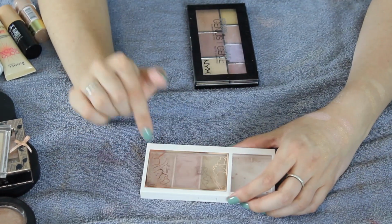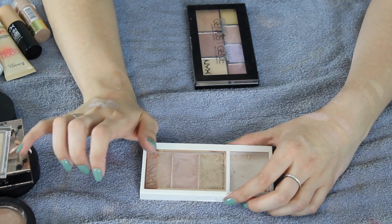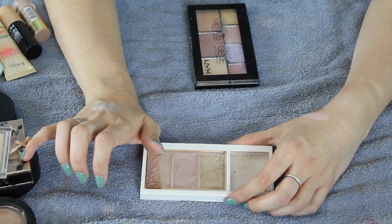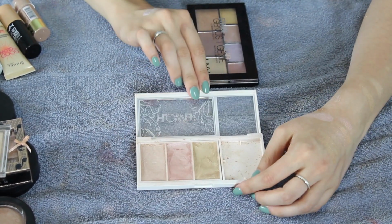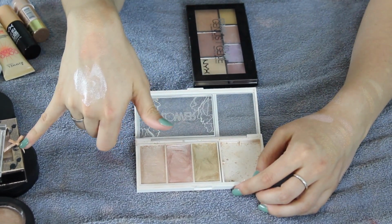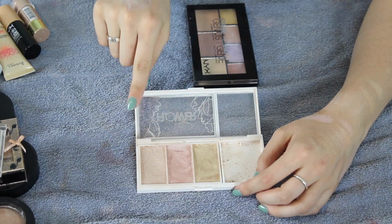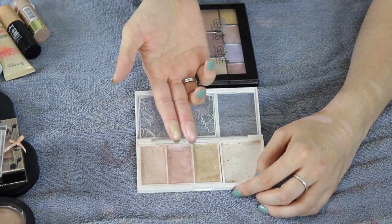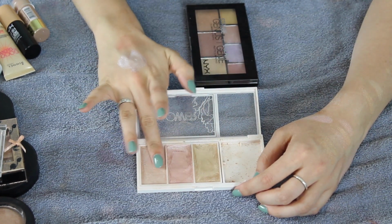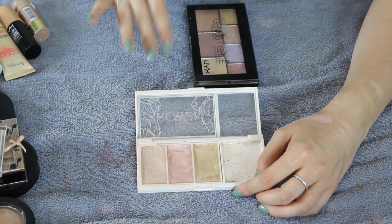So, keeping this. Okay, I said the Physicians Formula was the best drugstore highlighter, but actually I take it back. I think it's this one because it's around the same price as the Physicians Formula, but you get 3 shades. You get a champagne, a pink, and a gold. But the thing is the pink and the gold are light enough for fair skin tones to use them. These are the most smooth, metallic highlighters ever.